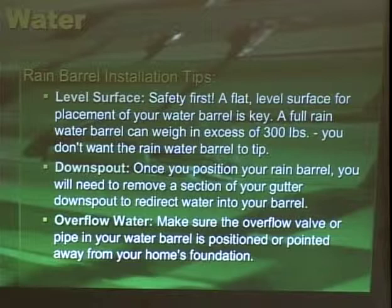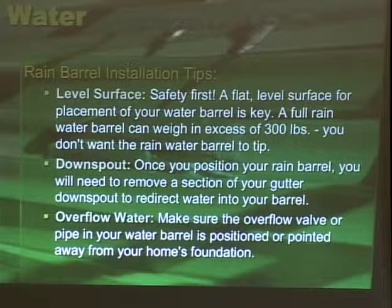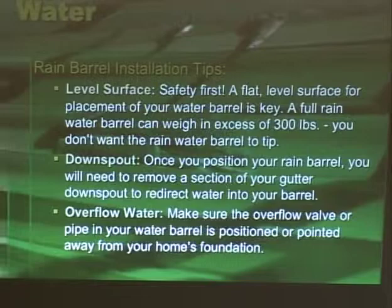Downspout. Once you position your rain barrel, you want to remove a section of your downspout to feed into it. What I did with mine is I have the downspout and then I have a rain chain, which is really pretty. It makes a nice chuckling noise as the water comes down. You're going to have an overflow so that if the thing gets too full, it has someplace to go. We don't want geysering water spewing everywhere.